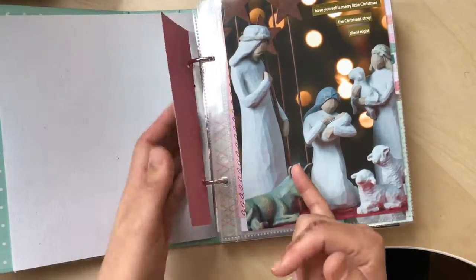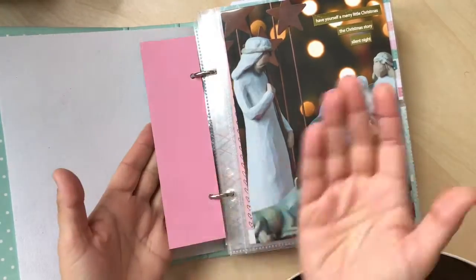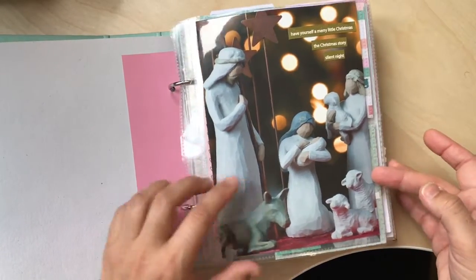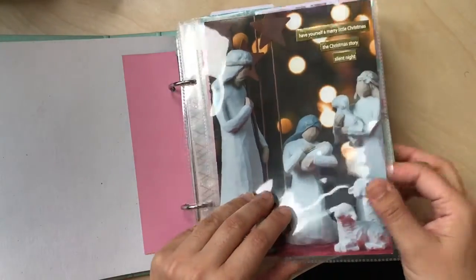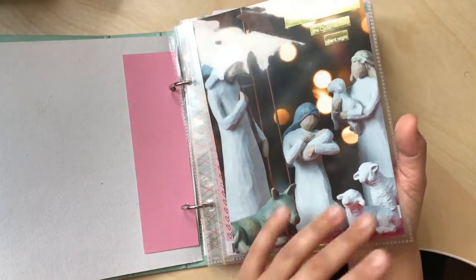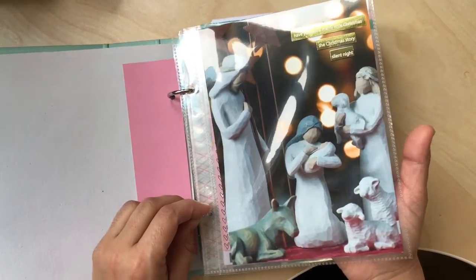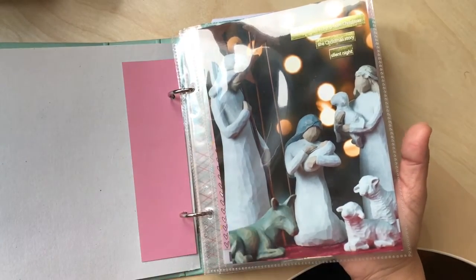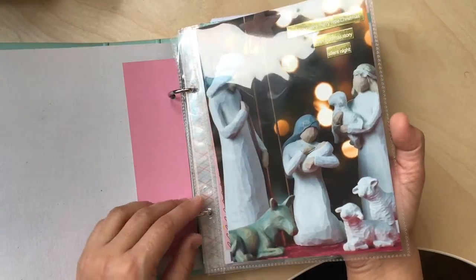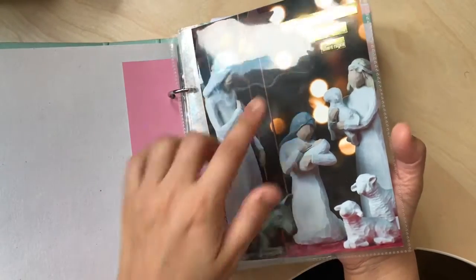Then I also bought these bookmarks from Illustrated Faith, which I just punched holes in and put them, and I will add some journaling. Then I start with the plastic folders. This is a 6x8 plastic folder. It's a photo that I found online. I hope that the person who actually did this photo does not get angry with me. I'm just using this picture because I thought it was very pretty and it just represented what I feel about Christmas. I printed the picture as it was and I just put it in my folder.